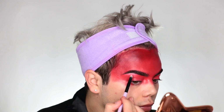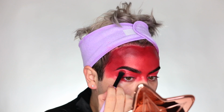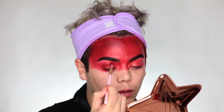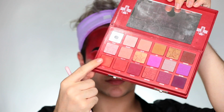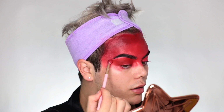I'm just highlighting my brow with some white from the Blood Sugar palette, and then just blending it out. Now just going with some deeper shades and basically doing a smoky-ish eye. I'm gonna be adding the lighter shade and just blending it out. And then I'm also gonna be adding some black along the lash line. That way we can have a nice smoky liner, but of course you guys don't need to do that.